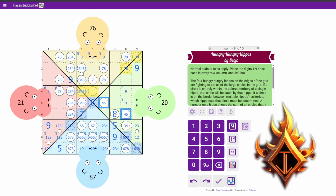If it is 4, we have 12 with 8 left over. It cannot be a 6, 2, because 2's are full. It cannot be a 7, 1, because 7's right there. So it would have to be a 3, 5. So these are only possible to be a 3, 4, or 5.